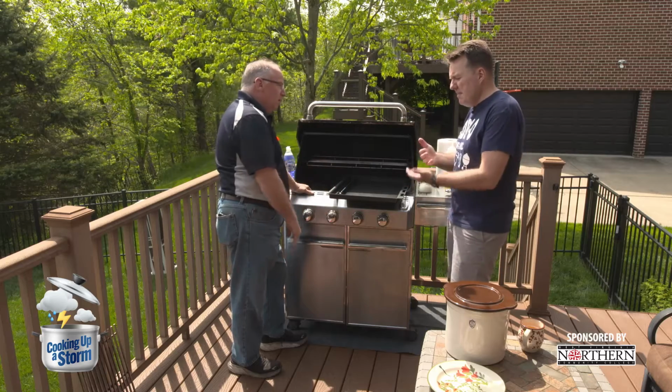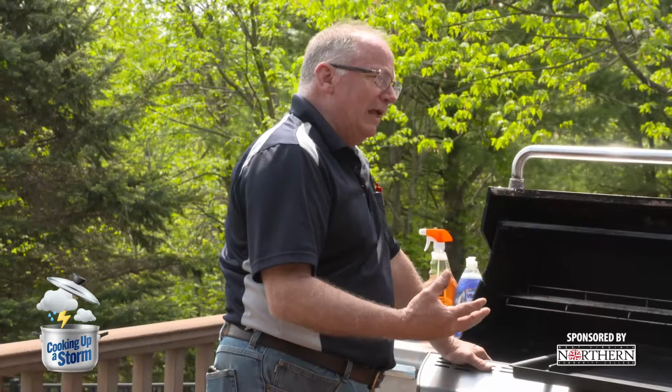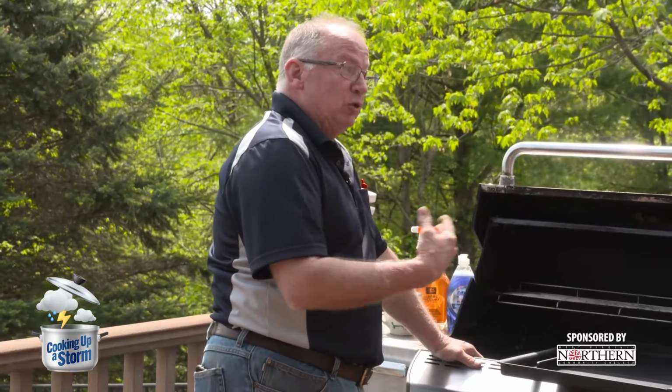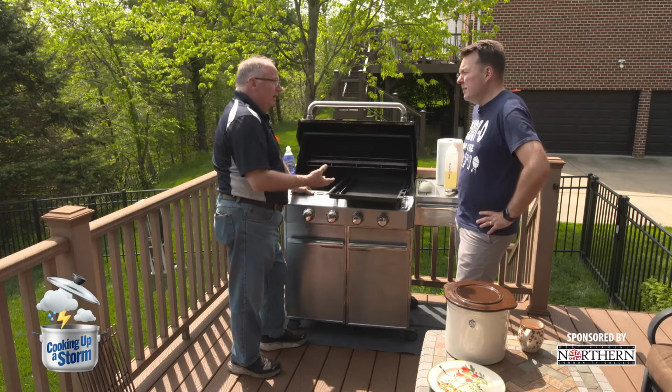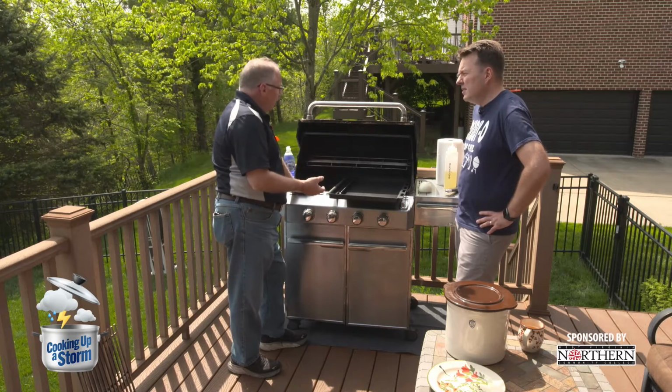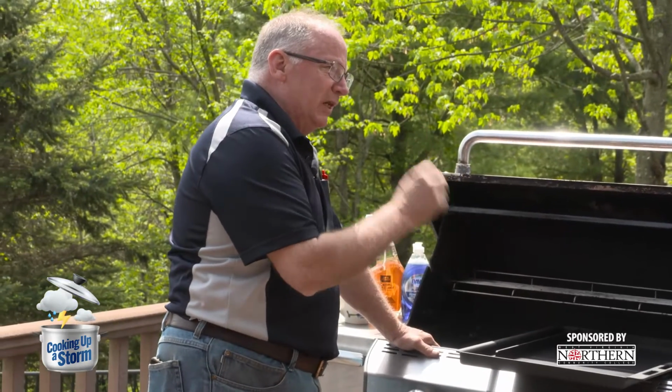If you're just using meat on, it's not going to stick as much. The other thing you've got to watch too is if you're cooking lamb, it's going to have more tendency to drip a little more grease. I've never grilled lamb. Oh, it's great. Lamb chops, wonderful. But you have to watch because that has more grease and it goes down there.